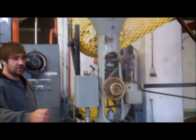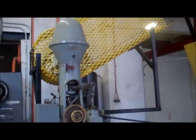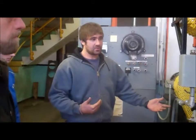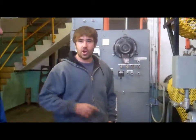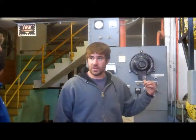And this is the original governor for it, because before it was used for electrical generation, they hadn't governed the speed for their equipment. Now, because we have synchronous machines, the generator is always spinning at a constant RPM because it's locked in phase with the grid. So it's a 60 hertz system is what we run in the United States. And that will only let this machine run 600 RPM.